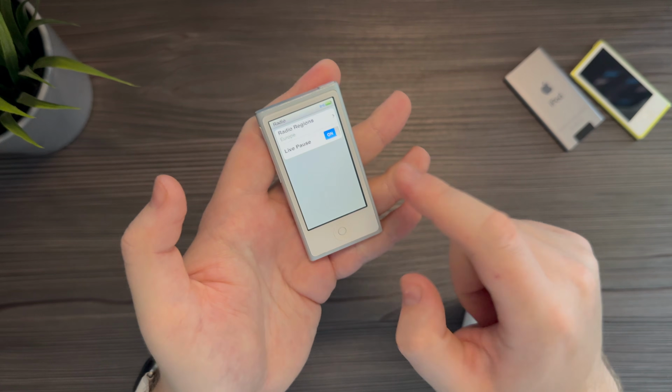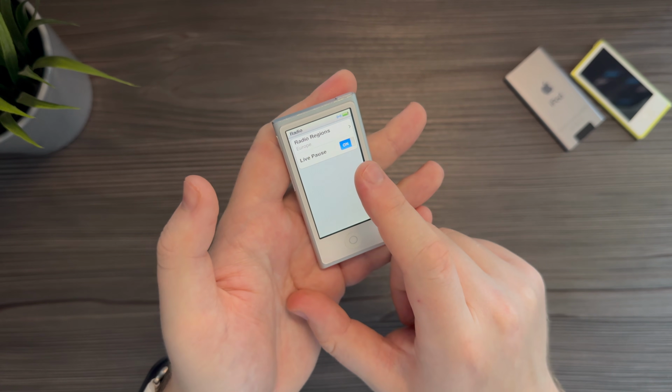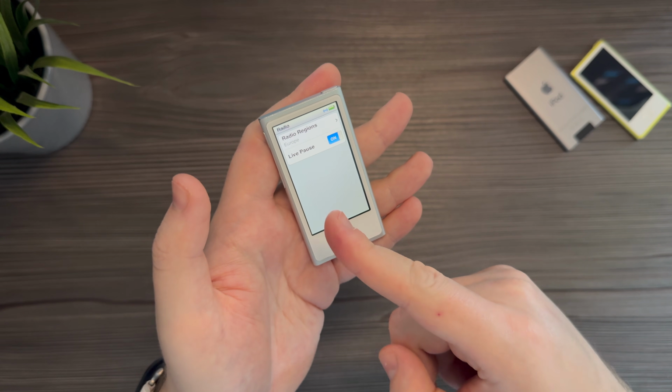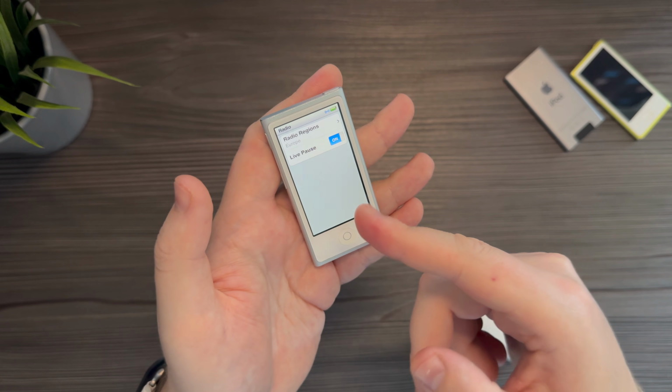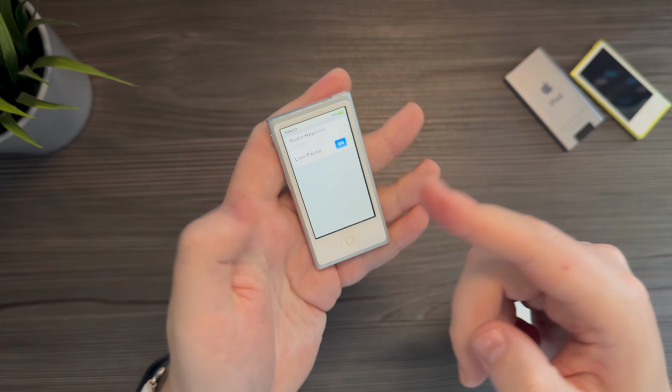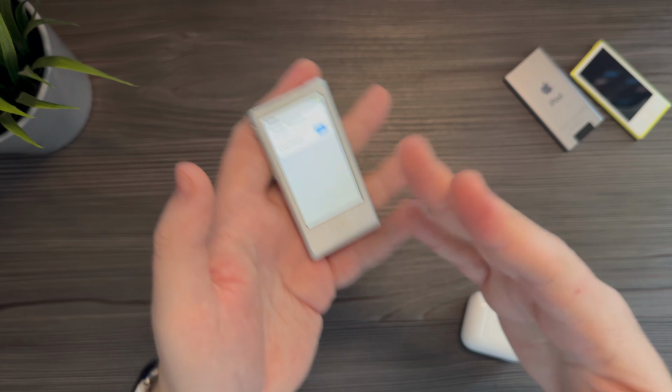And in the radio submenu, you actually had an interesting feature. This was called live pause. With this enabled, the iPod would actually record a few minutes of radio even after you've paused it. So when you come back and hit resume, it would actually pick up from where you left off instead of playing live radio. So that's an interesting feature.